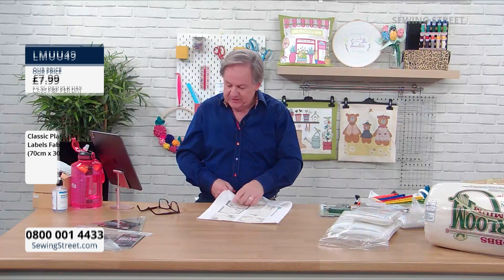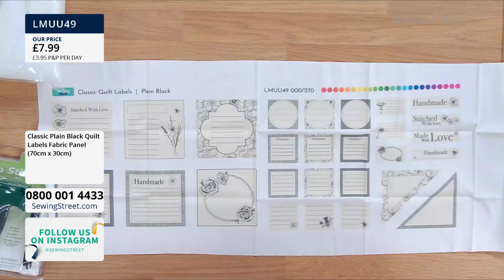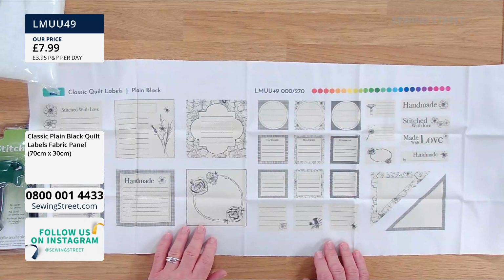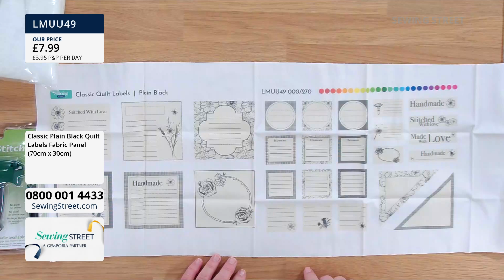Right, very quickly. Quilt labels are here. It's a little panel exclusive to Sewing Street. Stitch with Love, Made with Love, Handmade. Handmade, Stitch with Love, Made with Love, Handmade. $7.99, this panel. Gorgeous.